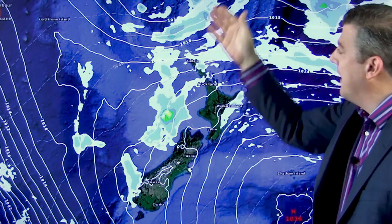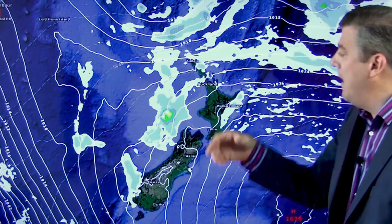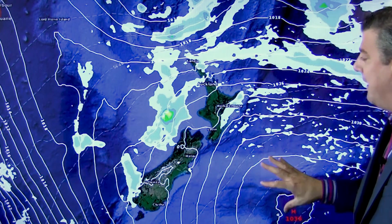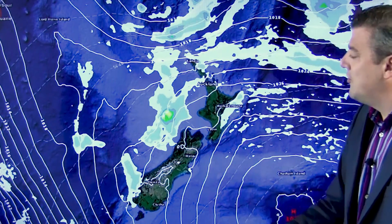which is showing to me just a pool of low pressure. This is not a storm, it's just an area of low pressure which is gathering up all these rain clouds. That's why you're seeing more and more appearing as we get in towards Sunday. The winds are picking up a wee bit through the pressure gradient from the big high that is very quickly moving off the South Island and stretching up towards that low.